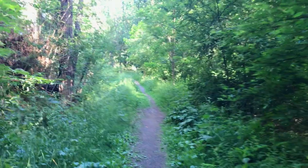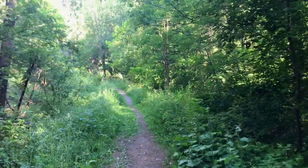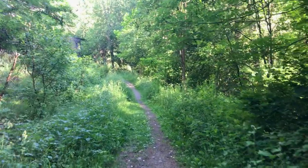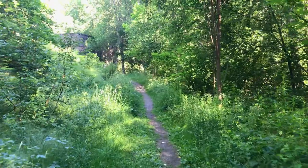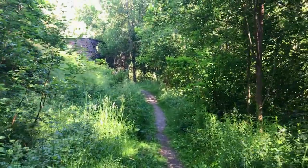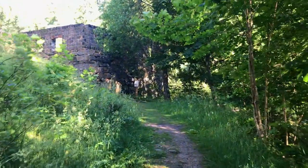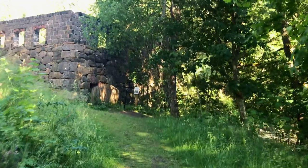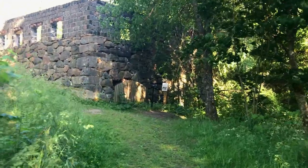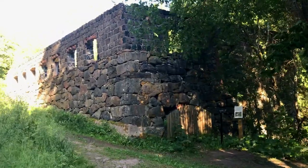That was quite a little group of trees right there. This river. What is that? Is that a bridge? Here. That's mill ruins. Looks like they have some stuff written up about it there. Let's take a look. You can hear the rapids there. All right. Some ruins.